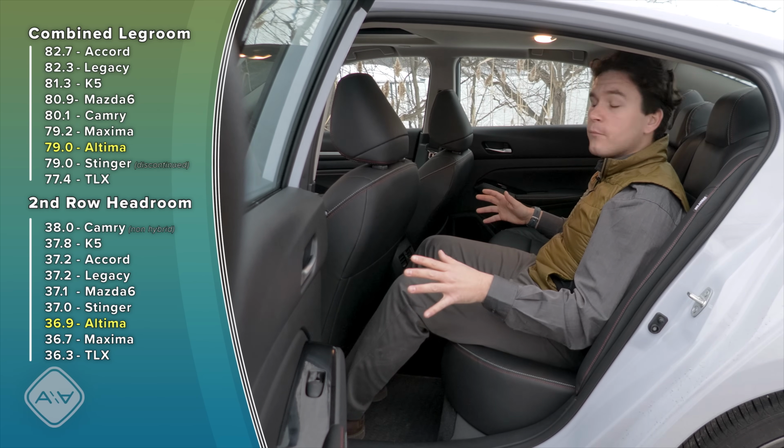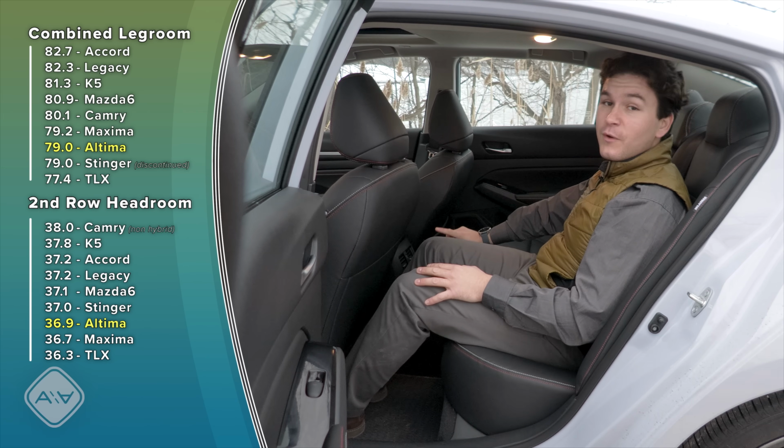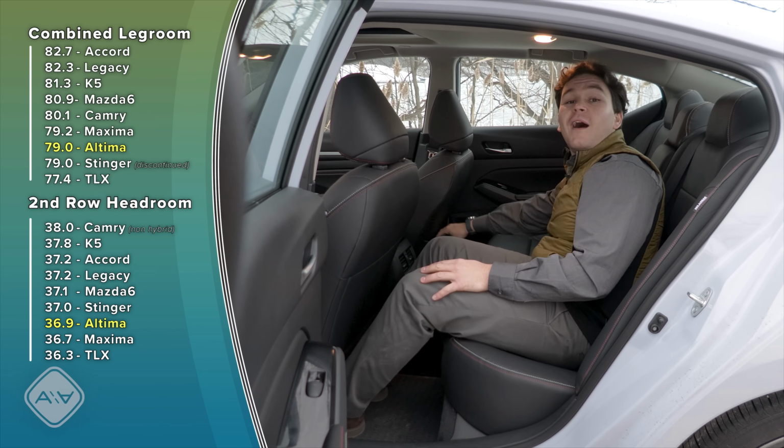But otherwise, the only thing I'm really missing back here is heated seats. There are no heated seats on this top trim, though we do have 2 air vents that can be shut or open, a USB-C port, a USB-A port, and 1 seat back pocket right here.